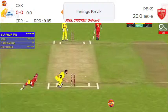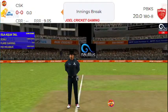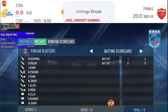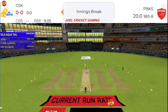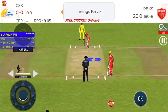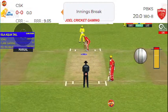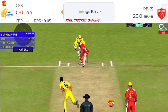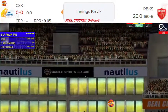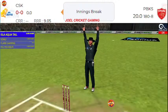Works it wide off the fielder for a single. Huge appeal, but not out given by the umpire. Pacer brought into the attack from the other end. Point fielder placed to cut off the closing singles. Puts away. The batsman sees it early and plunges onto it quickly.